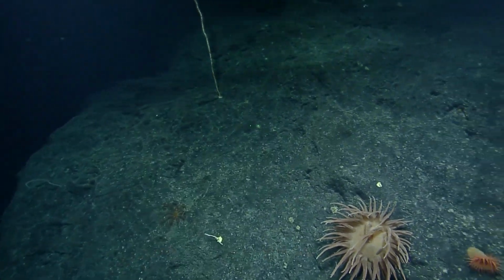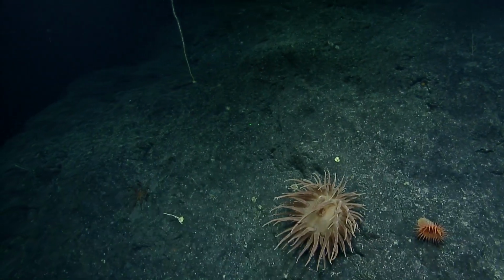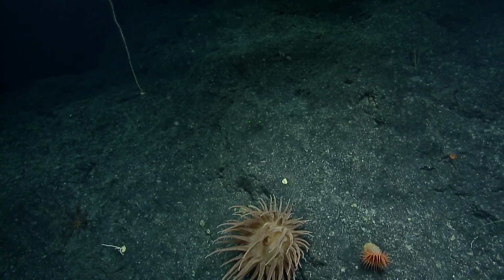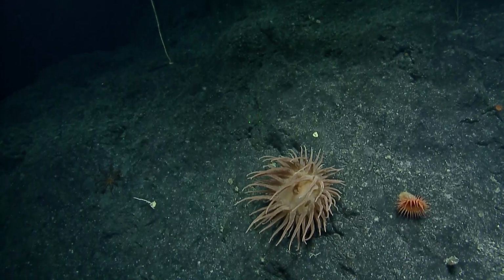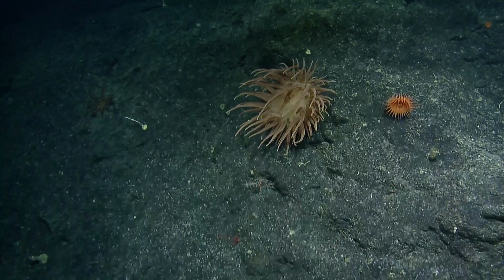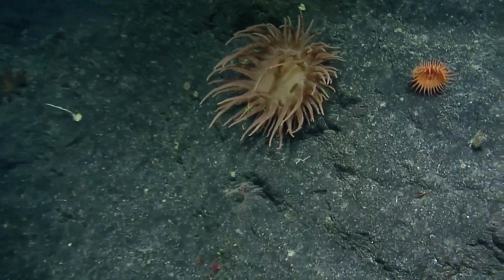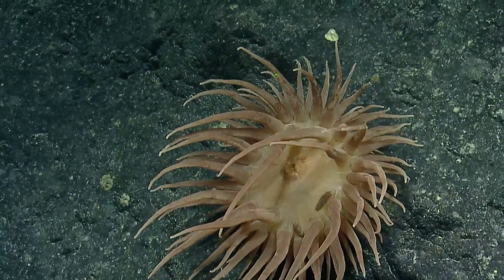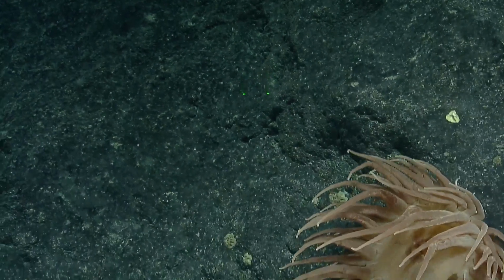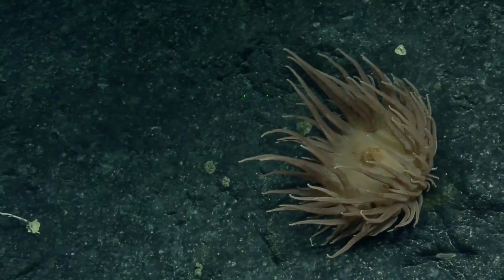There it is. Wow. It's pretty large. Yeah, really large. If you put the lasers up, it's 30 centimeters across, maybe. Let me see if I can get the lasers on it. Wow. Can we get a zoom? Yeah, go for zoom. Some worms on it? Yeah, some worms it looks like on it. Looks velvety. Yeah, it does look velvety.